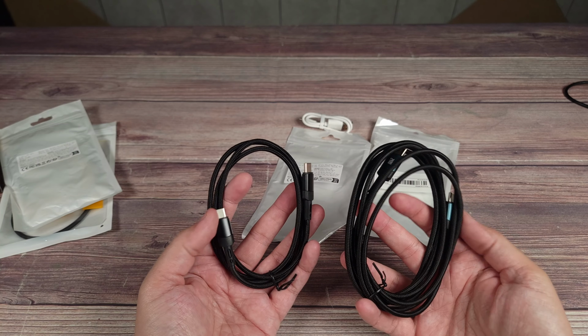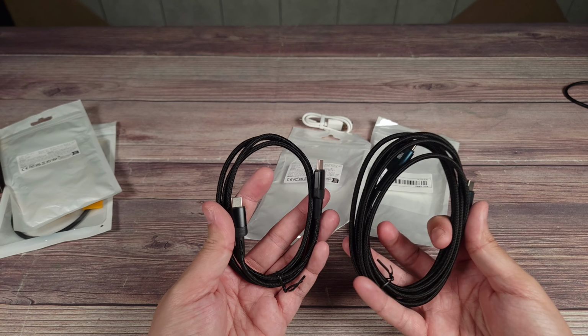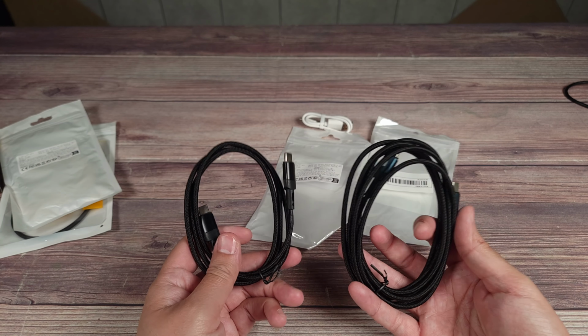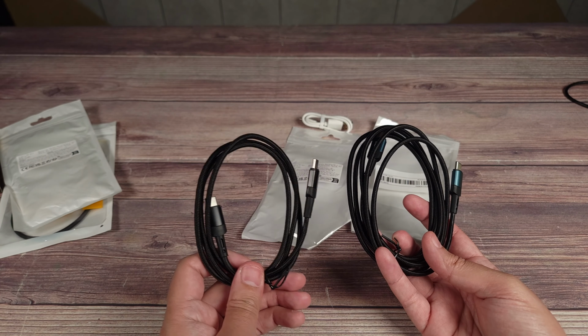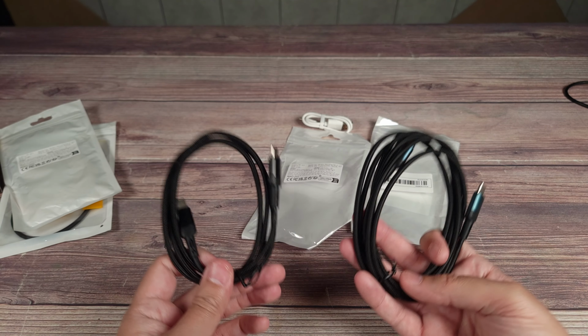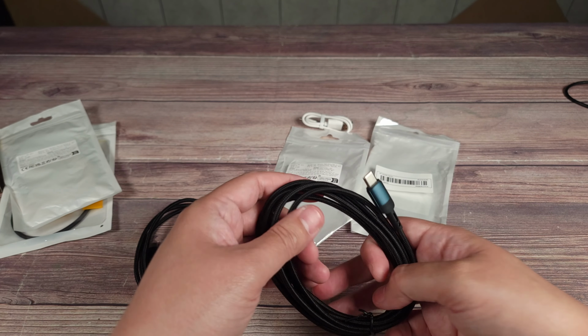All right, so I got these out of the packaging. Right here, these are both 240 watt cables as well. This one is a 3.3 foot cable, and this is a 6-foot cable. This cost $4.50, and this one was $6. Again, definitely much cheaper than anything you can get from Amazon.